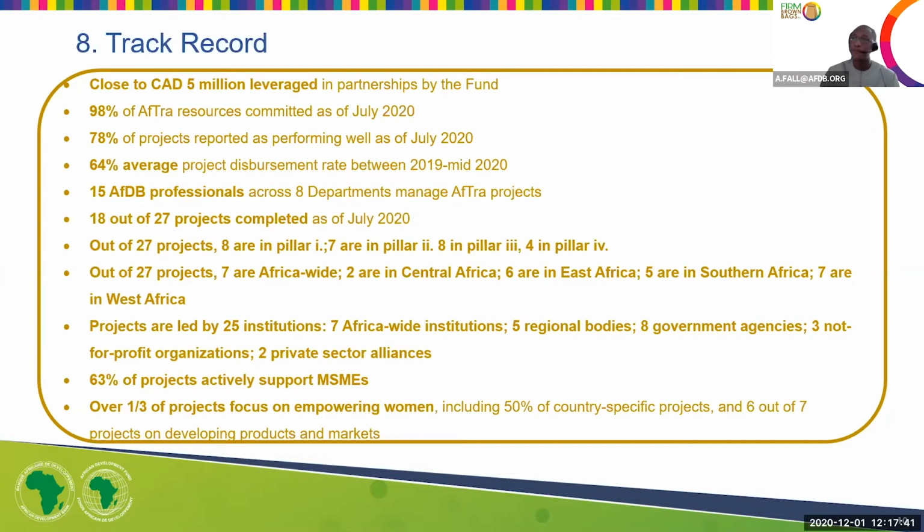78% of our projects are reporting as performing well as of July 2020. We just finalized our annual report. And I think there may be value in sharing this to give you more in-depth information about the activities that we've done throughout the years. 64% average project disbursement rate between 2019 and mid-2020, which is quite a decent disbursement rate.